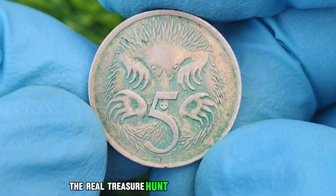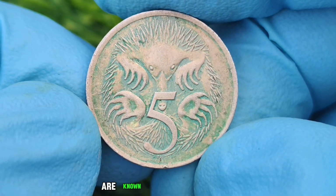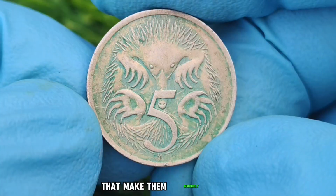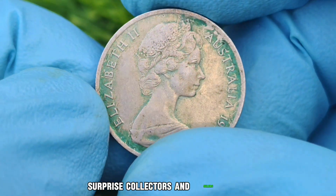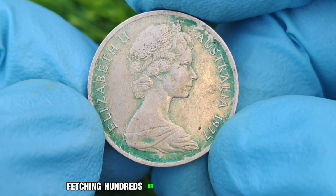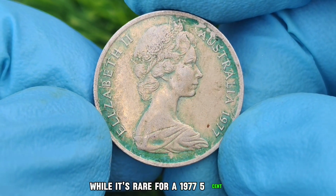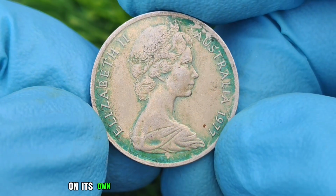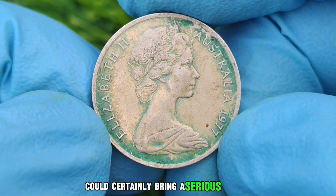The real treasure hunt comes with error coins. Some 5-cent coins from the 1970s are known with striking errors that make them incredibly rare. These are the coins that can sometimes surprise collectors and sellers alike, fetching hundreds or even thousands at auction. While it's rare for a 1977 5-cent coin to make you a millionaire on its own, the right error or pristine specimen could certainly bring a serious payday.